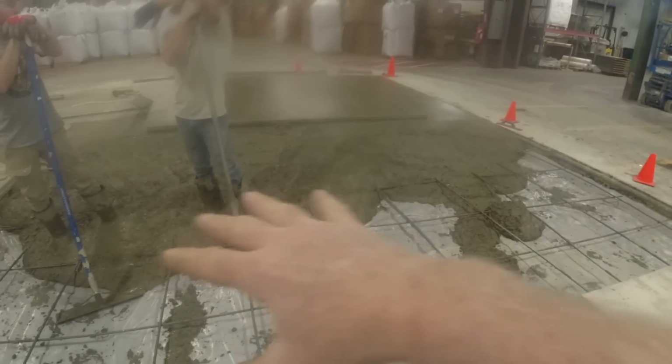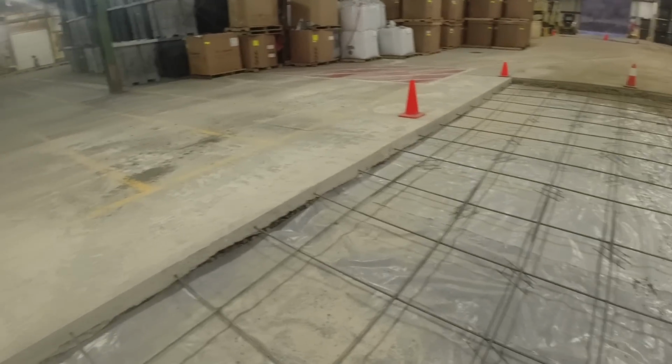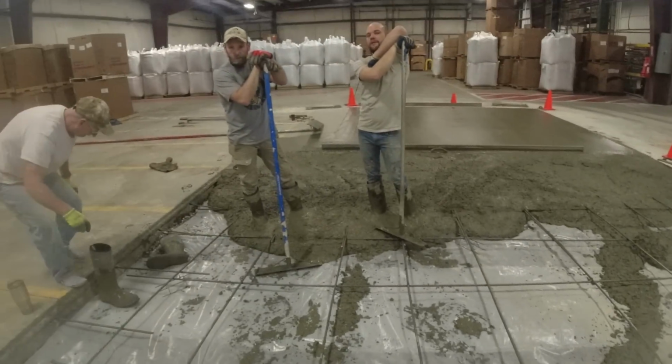Okay, that was 8 yards. Lens a little bit foggy. Cold outside. It's about 80 degrees in here. It's pretty warm. We should have wore shorts today.